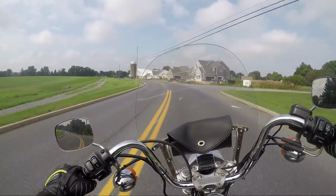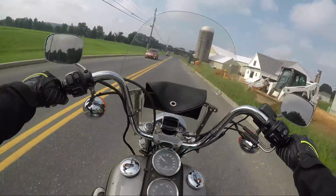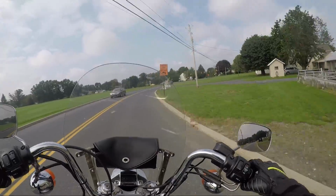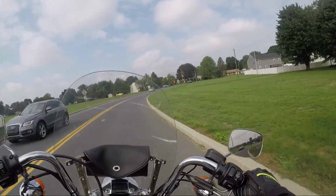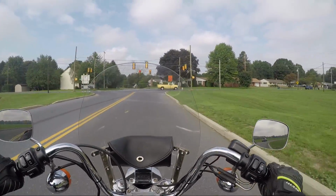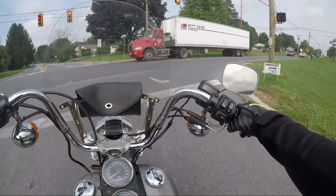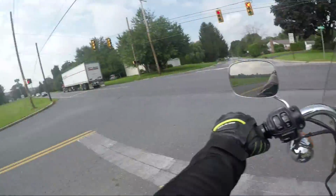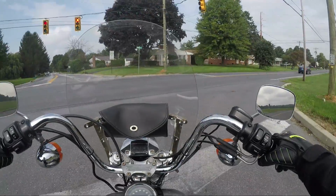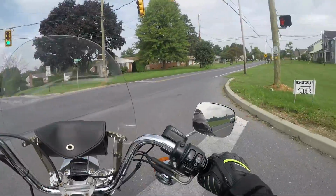You know, much like some of the other cruisers I've been fortunate enough to ride, this one's very similar. You just kind of hang out on it. The soundtrack's better on this though. I think this thing sounds great. I think it sounds amazing. But I'm also a big fan of loud, noisy motorcycles. So, unlike Sean, who doesn't like loud, I love loud.